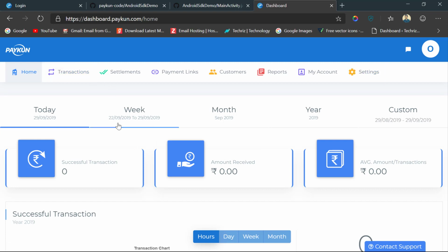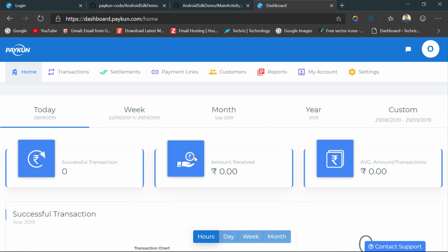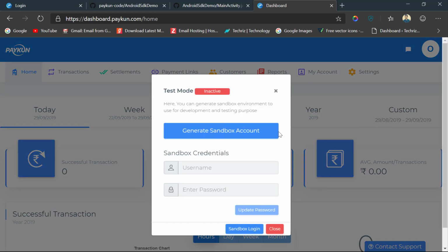Dashboard now. So this is the dashboard that you get. Well, you have everything here. So you have transactions, settlements, payment links, customers, reports, my account, and settings. What you are interested in right now is to go to the Sandbox, click here, and click on this test mode, and it will give you some Sandbox details, and you need to enter a password.